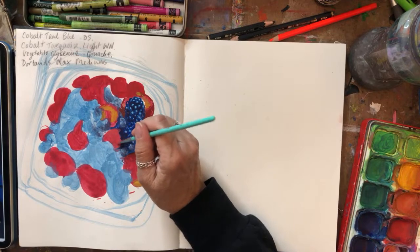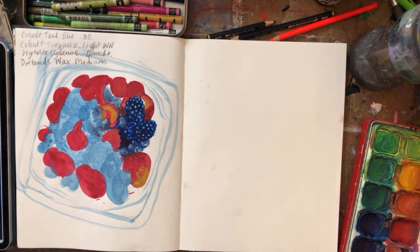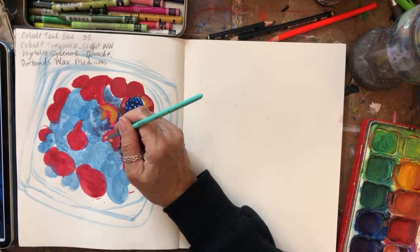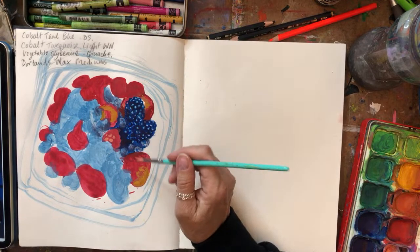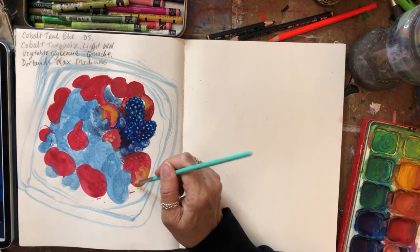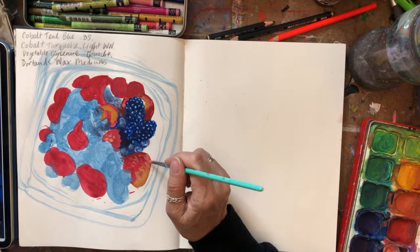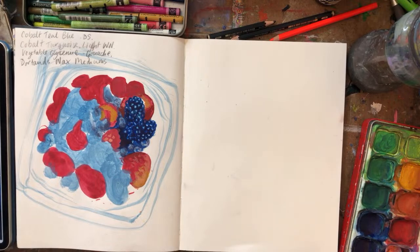Okay, this is a little bit more pinky. I need to also lighten this. It's just not lifting. I need it a little bit more pink, I think. And a better brush. I need to get a better brush for this, definitely. Struggling with the strawberries.